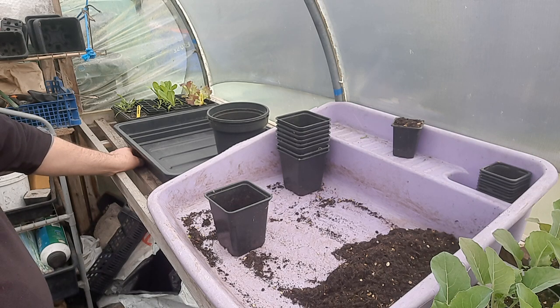I'm not doing the Roma in the polytunnel because they don't tend to get any height on them. They're more of a determinate bush plant. So I might put a couple of them in pots on the doorstep at the front of the house because that's properly south facing. So they'll probably do all right out there.